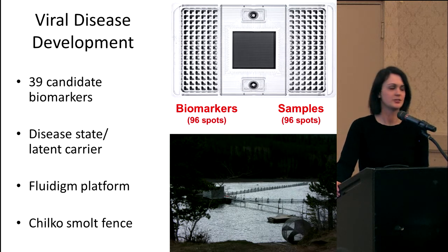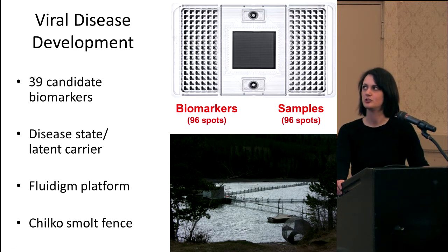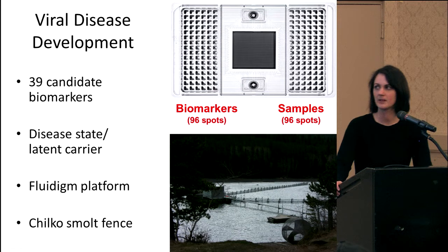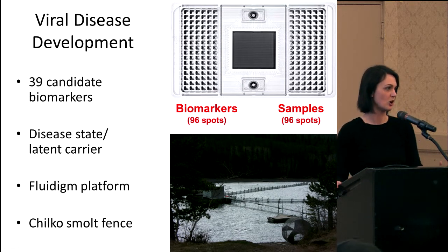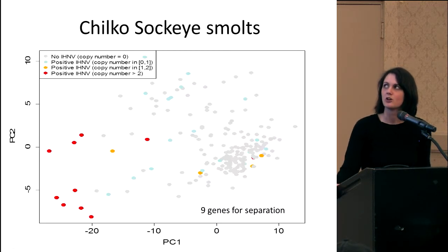The 39 candidate biomarkers were validated using new samples from 5 controlled studies and the Fluidigm platform. The Fluidigm platform can measure up to 96 biomarkers in combination with 96 samples within the center of the chip. We also examined the candidate biomarkers in a natural context using samples from out-migrating smolts from Chilko Lake. So here are the results for Chilko Lake.